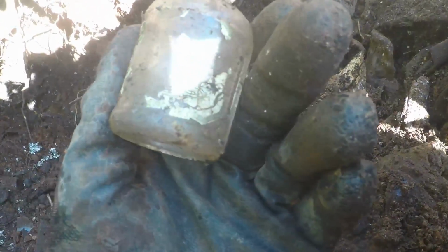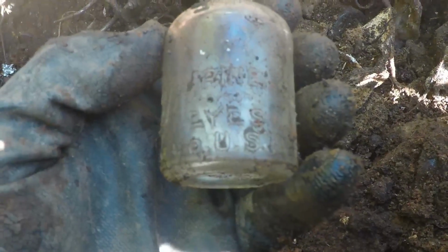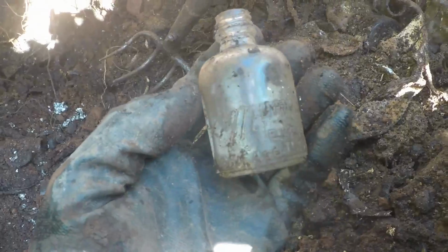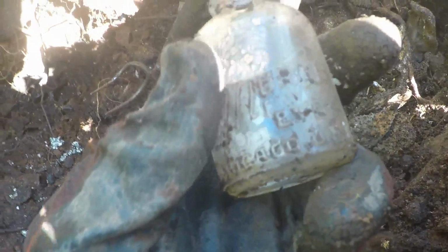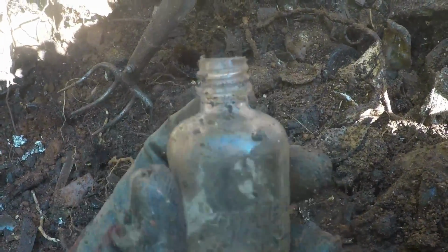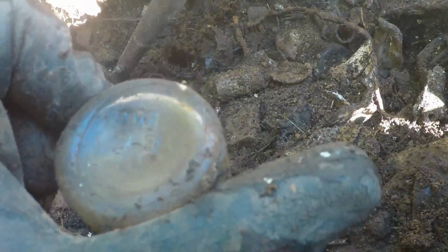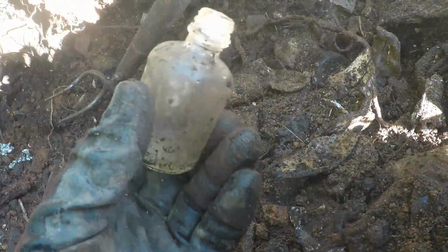Look what I just raked out here. It even still has some of the paper label on it, but it says it's embossed Murine, M-U-R-I-N-E, for the eyes, Chicago, USA. It's embossed. That's a cool little bottle. Murine still making eye products, I think. It's an old one. I think it's 1933. Cool. Later.